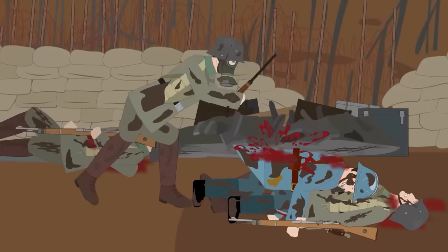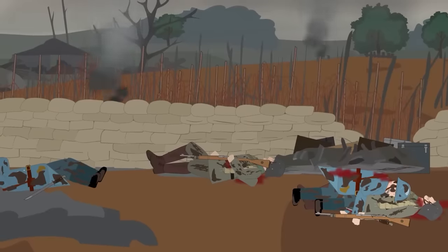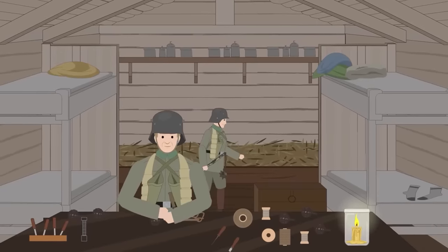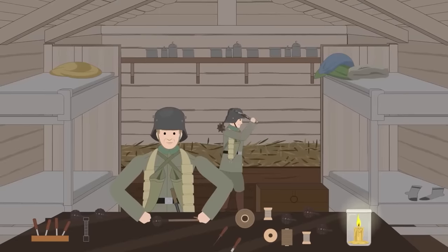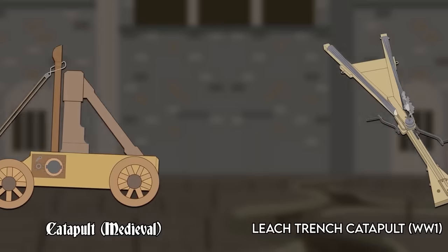Blunt weapons, swords, and knives replaced bayonets, which were too long to properly maneuver in confined spaces. Everywhere, soldiers spent their free time fashioning these crude instruments to address the obstacles of fighting in a trench. Here are five ways the Great War brought back the medieval period. The Leech Trench Catapult.